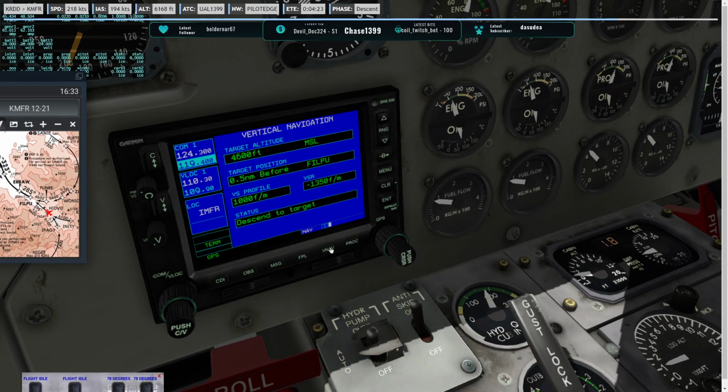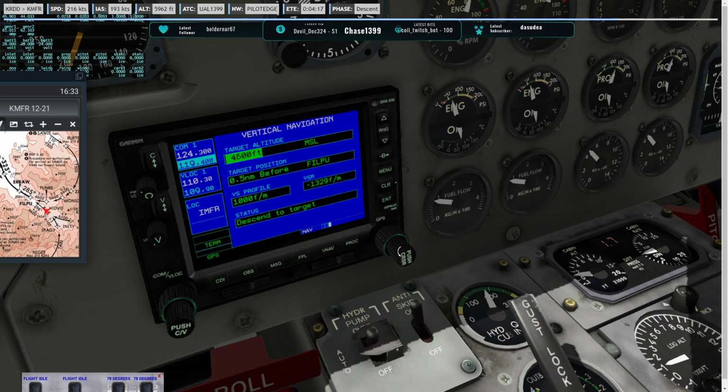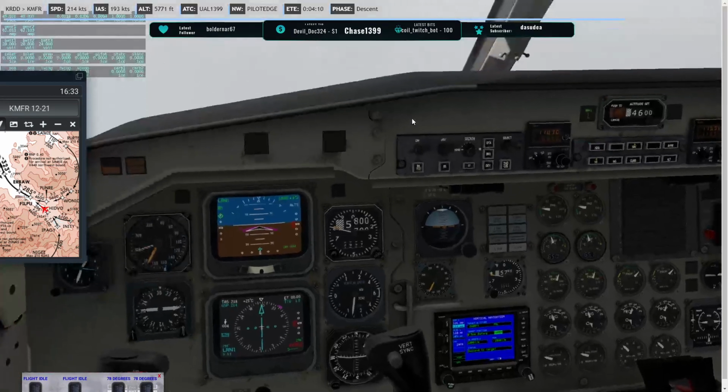Philpo coming up, 1,300. So after Philpo, we'll take it down to Kumbaya at 26. So we'll just bring this down to 26. At Kumbaya, so we'll say that's 1,000 feet.